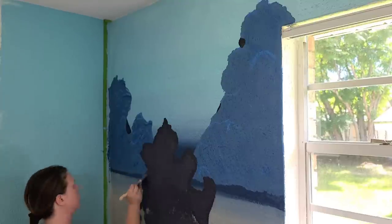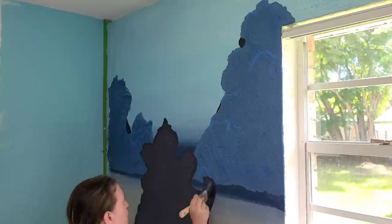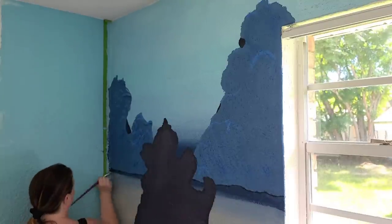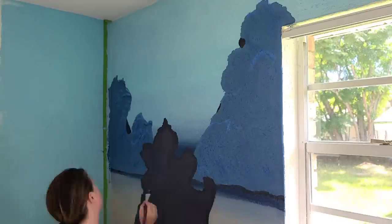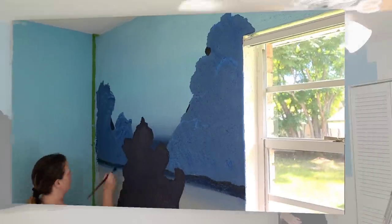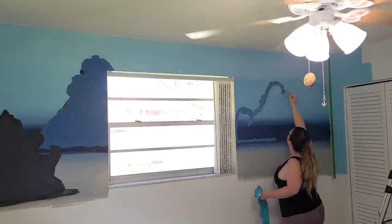So I will say originally my plan was to do a lot more with this mural. I wanted to do mermaids and stuff like that, but with these walls being so textured, I quickly realized that doing detailed work like that was not going to happen. I still love the way it turned out.